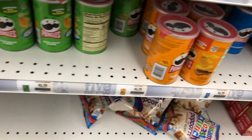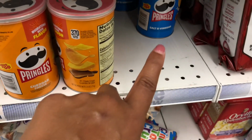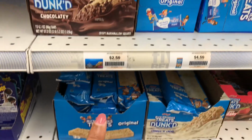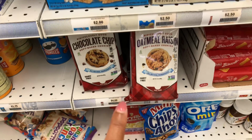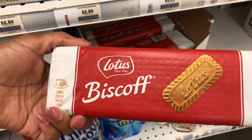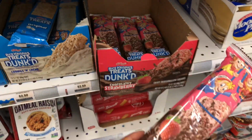They have our standard Pringles here. And then I love Cinnamon Toast Crunch, but I don't know about the popcorn. The salt and vinegar Pringles, some Dunkaroos, all kinds of Rice Krispie treats. We have the soft cookies that were up at the front. Oh, I didn't know they sold these here. Okay, these are so good. Y'all gotta try them. They're really, really good. Yeah, I have some of these in my pantry now. Okay, so Rice Krispie treats.